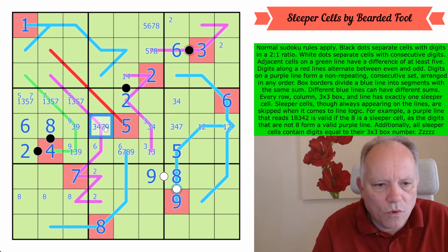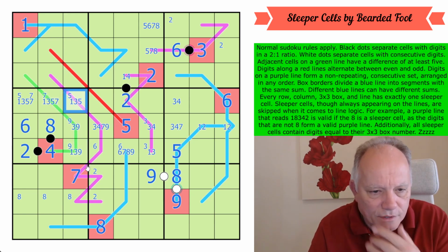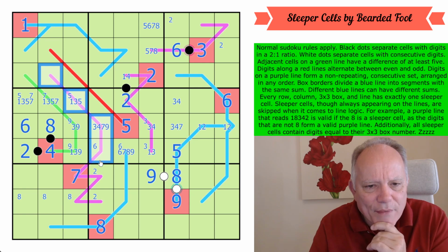I still haven't got the green polarities out of that, weirdly. I thought that was definitely going to be revealed. This can't be a 7. I should have known that. This is 1, 3, or 5. So this purple line, it's very reluctant to tell me its secrets.